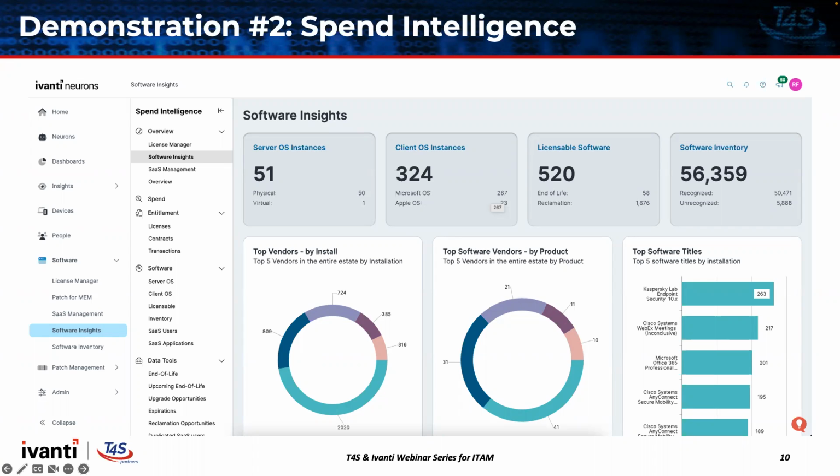Lucy, can Avanti discover databases and database names? The answer is yes, but not with this solution. This solution, Avanti's discovery, is mainly focused around endpoints.